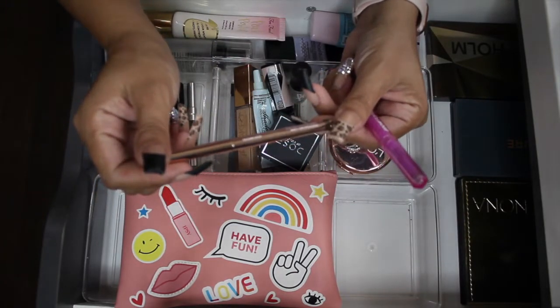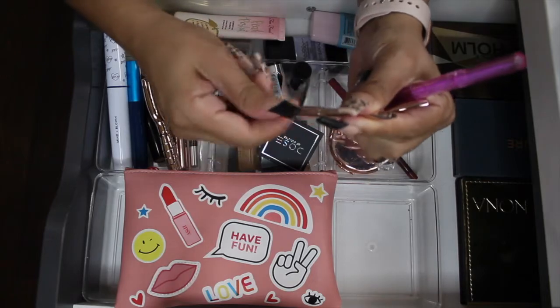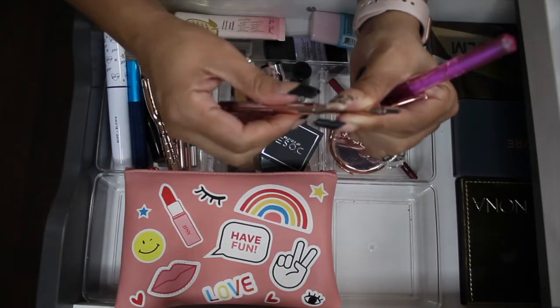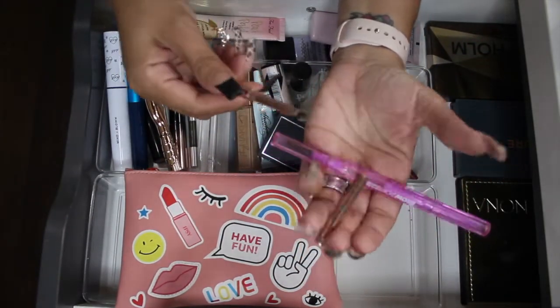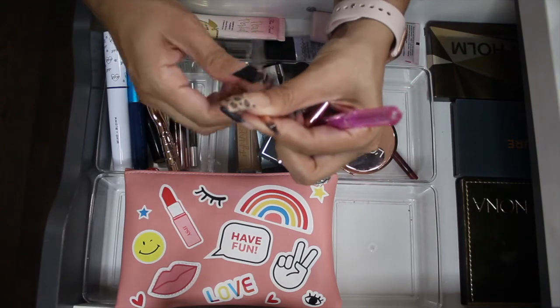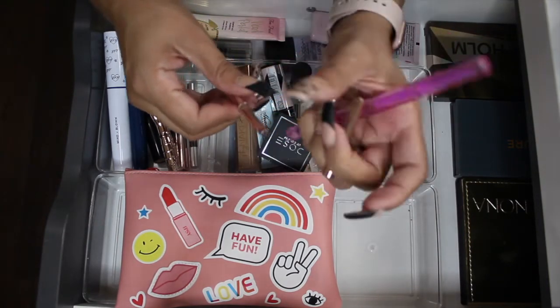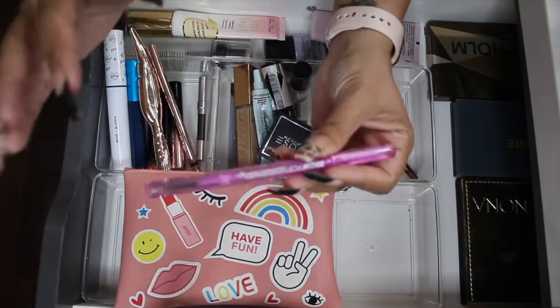The Patrick Ta Precision Gel Liner in Deep Bronze. I'm just keeping this guy in here until I finish it. I do not like it. I love the shade, but the product itself, I do not like. This is all I have left in it. Didn't come with much product to begin with, and this flakes so badly, like all over the place. So I just cannot wait to finish it and just be done with it.